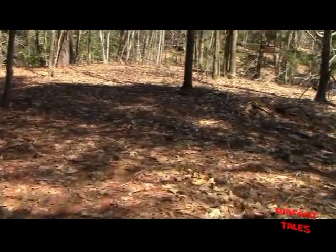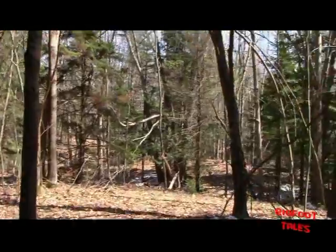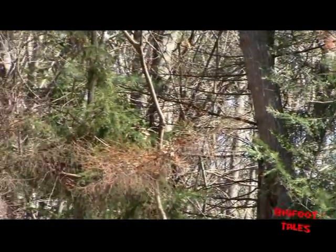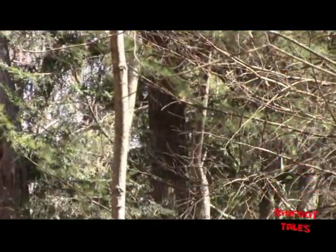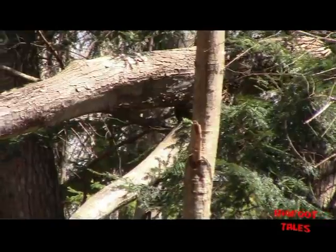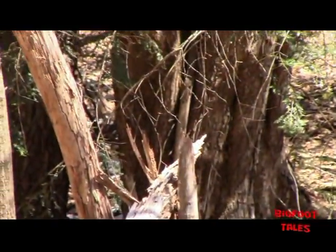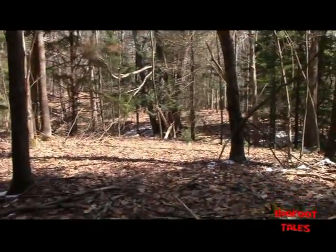It's been a pretty windy spring. A lot of things like that over in there. It's caused by dead and rotten trees just simply falling over in the wind. Yeah, like that there is pretty stupendous looking, the way it's split like that. I'll go over and take a closer look. Got plenty of time.